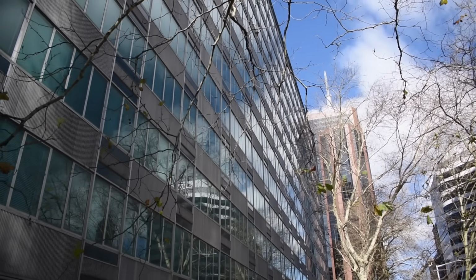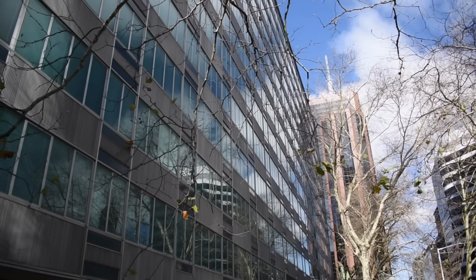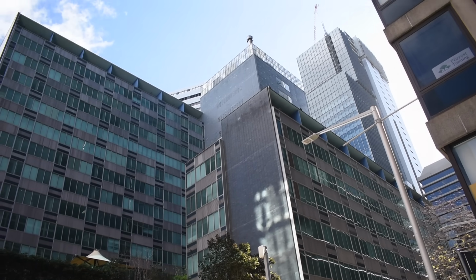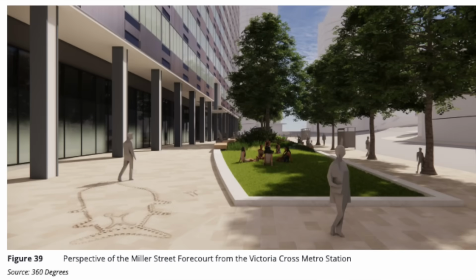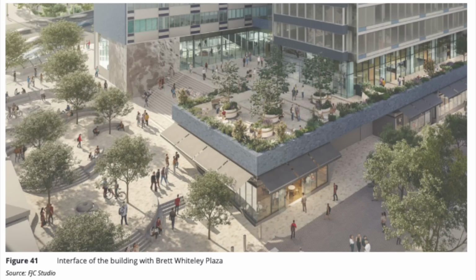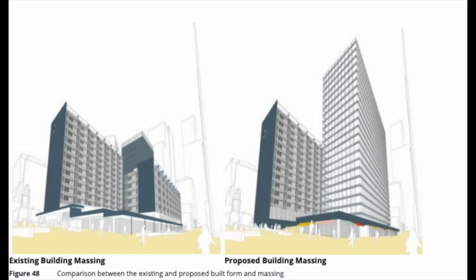The proposal involves the adaptive reuse of the Miller Street wing, new central core infrastructure, and the replacement of the Denison Street wing. Public domain upgrades include a new open space along Miller Street and relocated basement access to support North Sydney Council's planned pedestrianisation of Denison and Miller Street. The project will include more than 250 bike parking spaces and reduce car parking footprint. The new Denison Street wing will reflect the proportions of the original structure while delivering contemporary teaching and learning facilities.